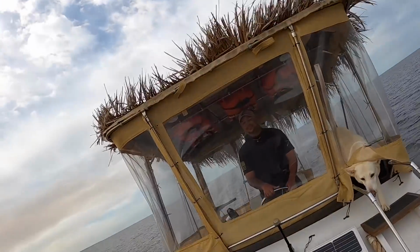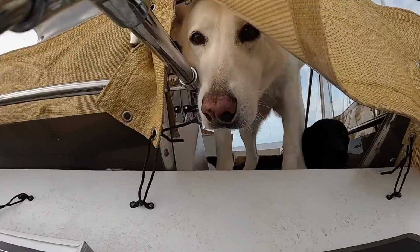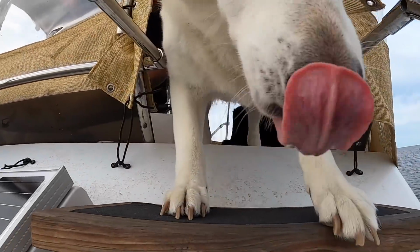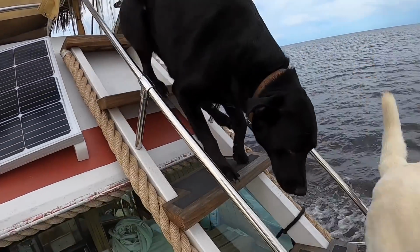And despite the fact that D'Artagnan was driving, nothing disastrous happened. Just kidding, Ted. It was really nice to be able to sit up front for a little bit, hang out with the dogs, and enjoy the trip across the lake.